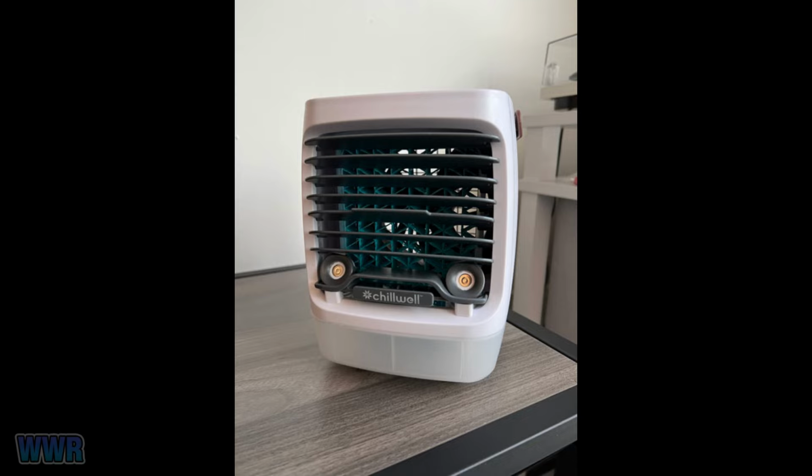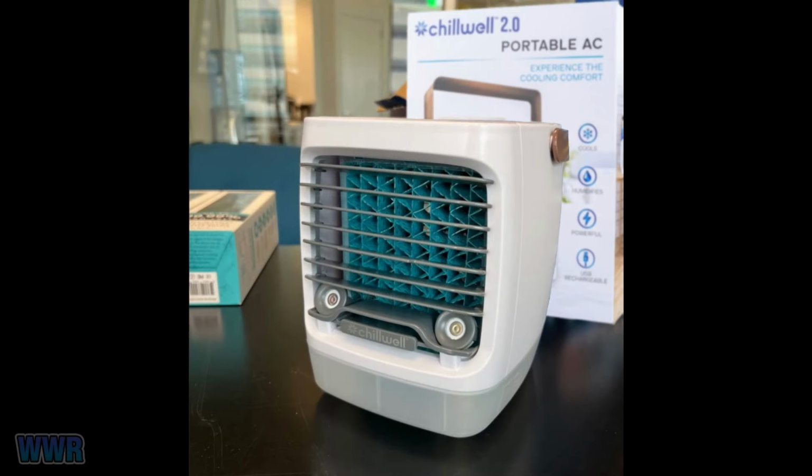In the end, we feel ChillWell 2.0 is an excellent option for anyone who needs a portable and affordable solution to keep cool during hot weather. It's also an all-around upgrade from the original ChillWell 1.0. Its unique hydro-chill technology and dual cooling jets mounted in the front help turn hot air into cool, moist air, providing a refreshing and comfortable environment.